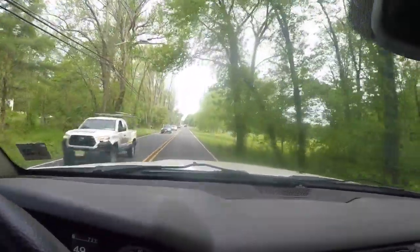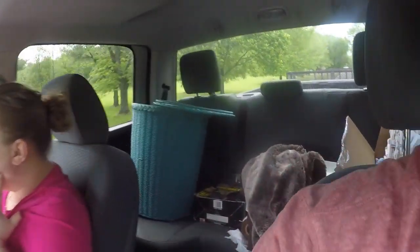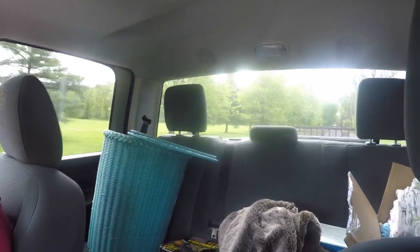We're on our way to pick up more scrap. We stopped and found some metal chairs so far and a nice blue wicker basket, which is pretty cool. We got a few stops today, not many, and hopefully we find something interesting. Well, the wicker basket was pretty interesting, I like that, but hopefully we find something more.